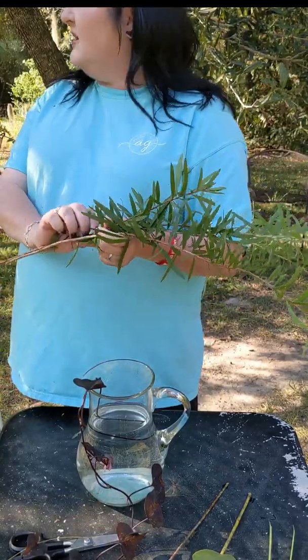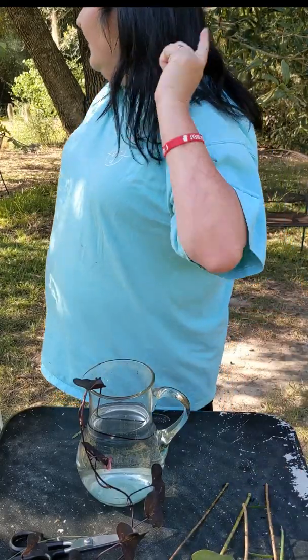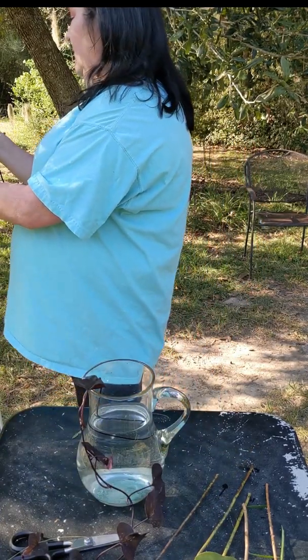This is bottle brush, and it is blooming like crazy right now. Big red long bottles of blooms. However, I can't reach it because it's about 20-25 foot tall. So I can't reach it.